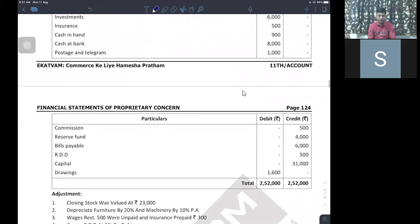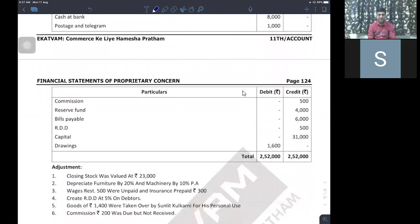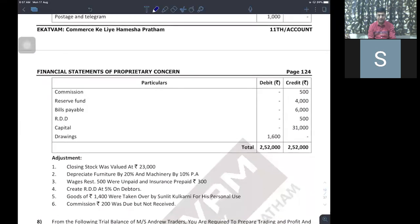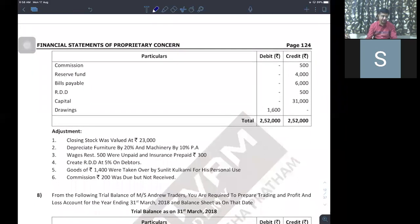8,000, P&L account, debit side to postage and commission 1,000, commission done, reserve fund, balance sheet, liability side, reserve fund, general reserve, these are the same things, reserves and surplus, balance sheet, liability side, reserve fund 4,000, balance sheet, liability side, bills payable 6,000, P&L account, credit side, by RDD 500, capital and drawings we've already taken. So that's it about the balance sheet of this question. The total must be 95,200. Total of balance sheet in this case will come to 95,200.